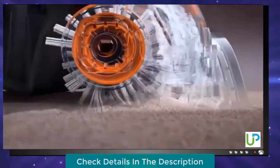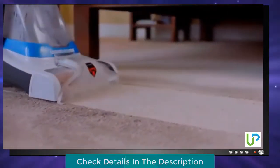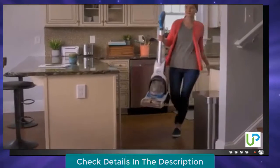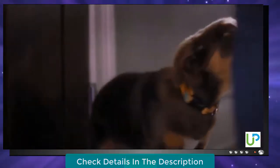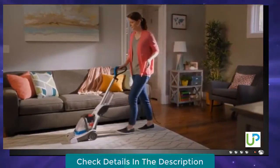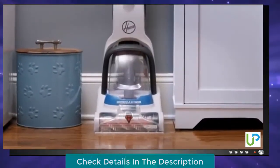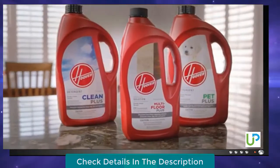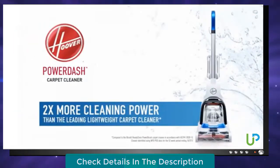Hoover's Power Spin Brush Roll scrubs deep into your carpets, while strong suction and heat force cut down on dry time. And Powerdash is super lightweight and compact, so whether you're tackling spills like this, accidents like this, or just giving your home a refresh, it's no big deal with the Hoover Powerdash carpet cleaner. Get impressive results only from Hoover, plus our lineup of powerful solutions at your favorite retailer today. The Hoover Powerdash carpet cleaner.